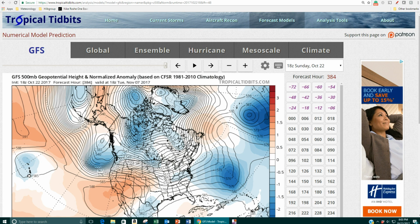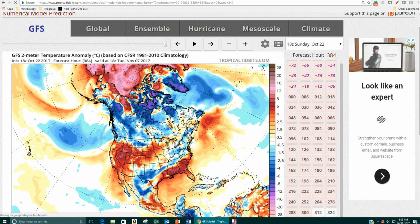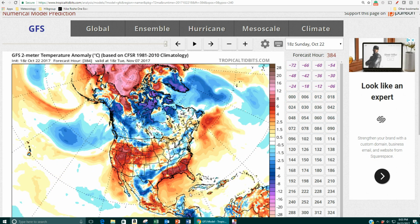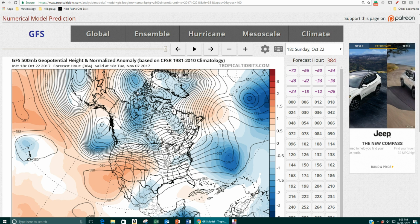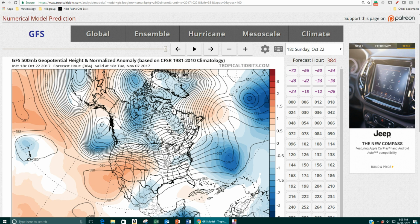We have below average temperatures or below average heights in the northern portions of Canada, right around the Arctic Circle. And if we look at the temperature anomalies, we can see that we have a big area of below average temperatures in northern Canada. So that's quite interesting. And if we go to the 500 height anomaly again, we can see that we have below average temperatures in extreme portions of northern Canada, and after this point it becomes kind of uncertain about what we're gonna get with the cold, because since these temperatures are below average, it is not really looking like we're gonna see another huge shot of cold air in the next few days after the first week of November.